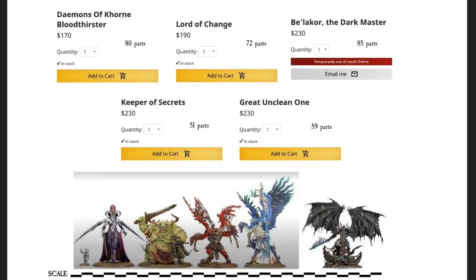Point is, these are the greater demons in scale to one another, and as you can see, the Bloodthirster is by far the cheapest at 170 Australian dollars. The Lord of Change is a little bit more expensive, but has 8 fewer parts than the Bloodthirster, who came in at a lovely 80 parts, so the number of Khorne right there, an 8. The Lord of Change, 7 and 2, well that's 9, that's the number of Tzeentch.